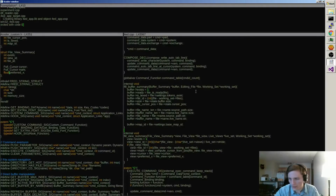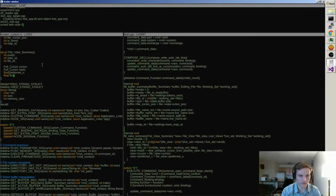Yeah, okay. So that's not mega helpful. The other thing I could do is say that I'm going to expand this with... yeah, let's just do this. Float line height. Pop over here.